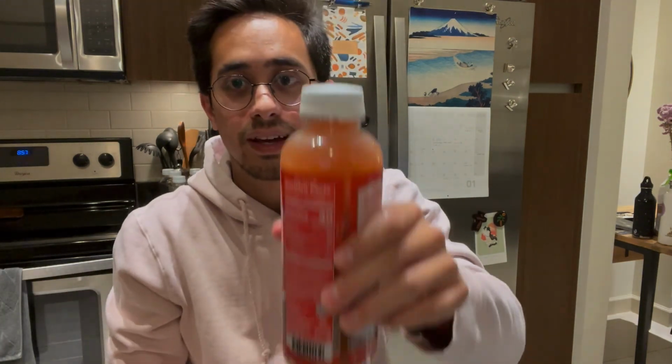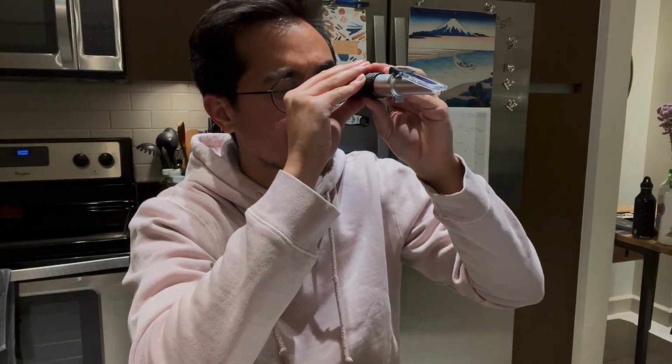Next up, Suja Strawberry Rhubarb. This one's coming in at 15 ounces with 14 grams of sugar on the label. Ooh, I think I swirled that a bit too much. This one tastes like a really pretty strong strawberry, like strawberry ice cream. Very, very sweet. Brix is coming in at 3.9. That's still just under 20 grams of sugar, like 18 to 20 grams. The bottle says 14, so that's coming in a little higher than what the bottle says.